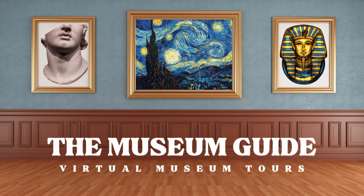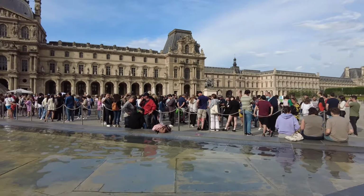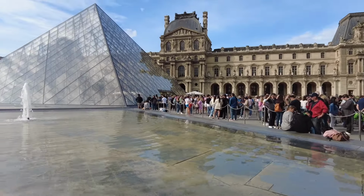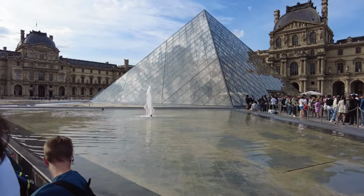collection of fascinating art and sculpture and antiquities from around the world. Where else could I be but the Louvre in Paris? If you love museums, like I do, the Louvre is certainly on your bucket list. It's a former palace, and today it's home to some of the world's great treasures.